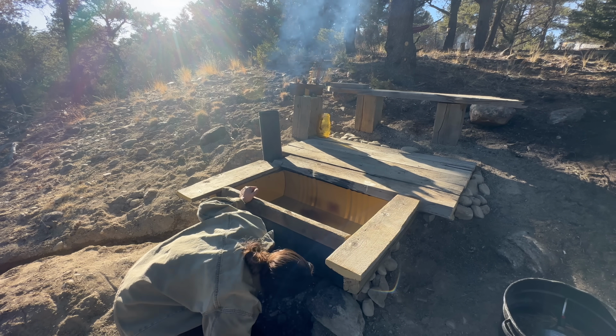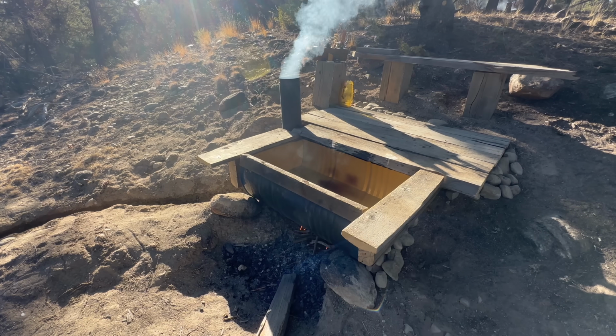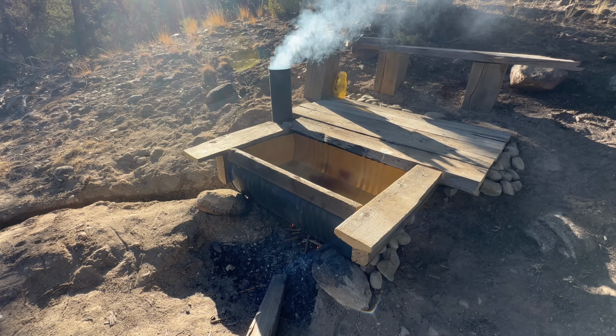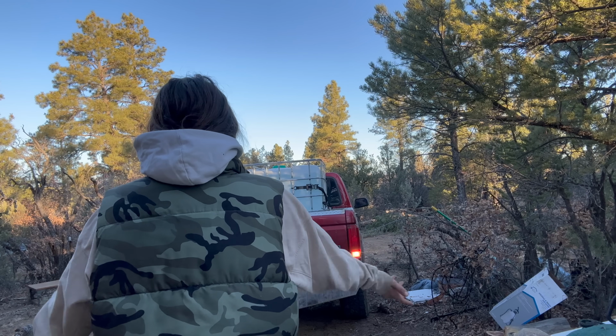Eventually this summer, I'm hoping to build a whole entire outdoor shower, bath, toilet system that is going to be a little bit more luxurious than what we have right now. But we're off grid. It works. I have no complaints.